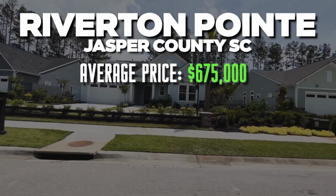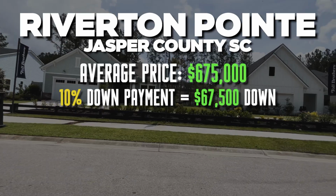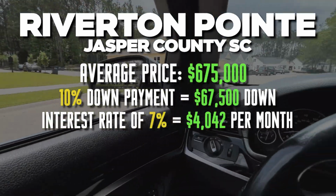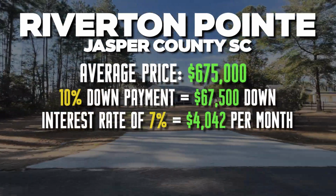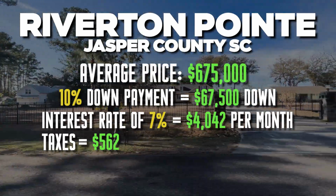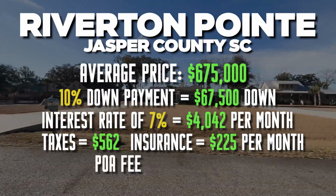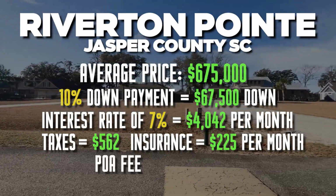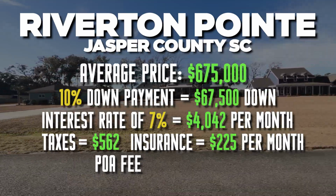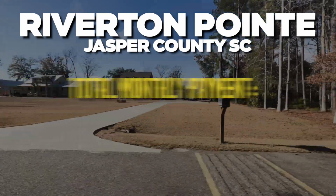$675,000, which would mean that if you put 10% down, that would be $67,500 down. And assuming a 7% interest rate, your principal and interest payment would be $4,042 per month. And assuming your taxes are about $562 per month, your insurance is about $225 per month, and your POA fee to live in this very luxurious, beautiful, private gated golf club community with golf not mandatory would be $378 per month.